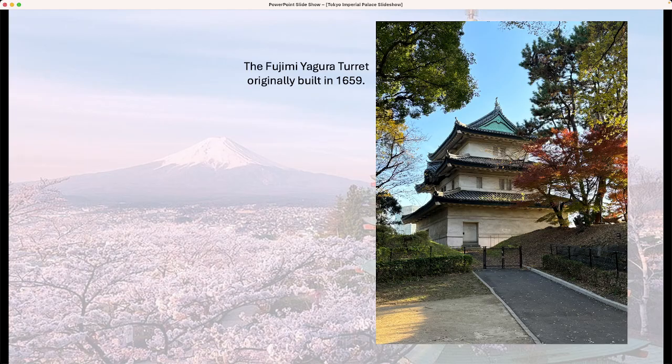Someone's just written there, how far was Fuji from the Yagara turret? I don't know offhand, but I can tell you it's past the edge of modern day Tokyo City, which holds 41 million people, including the suburbs of Tokyo. So it is many, many, many kilometers away. So you can see way in the distance. It's quite an impressive little structure to have a look at while you're in the East Gardens.